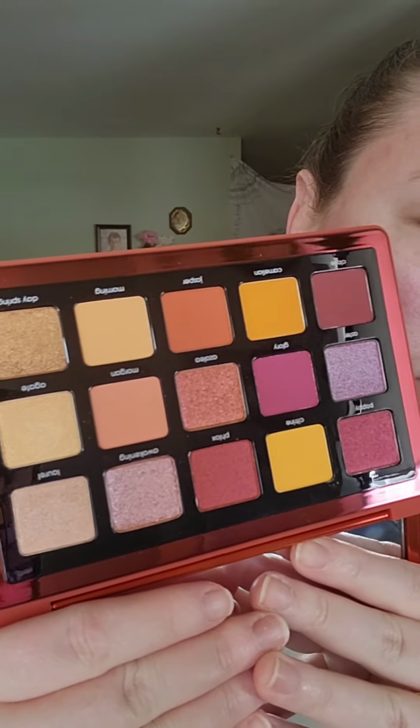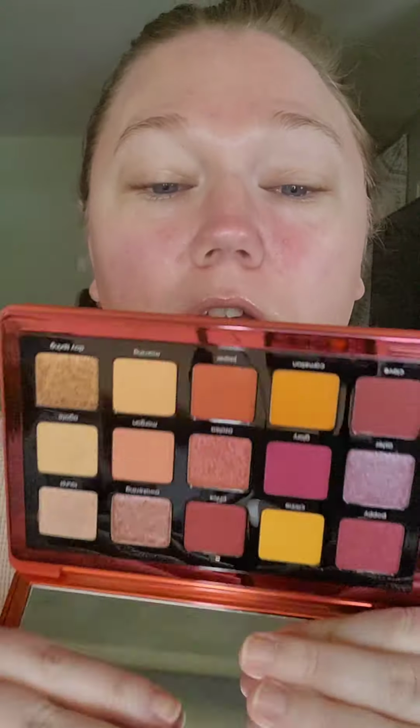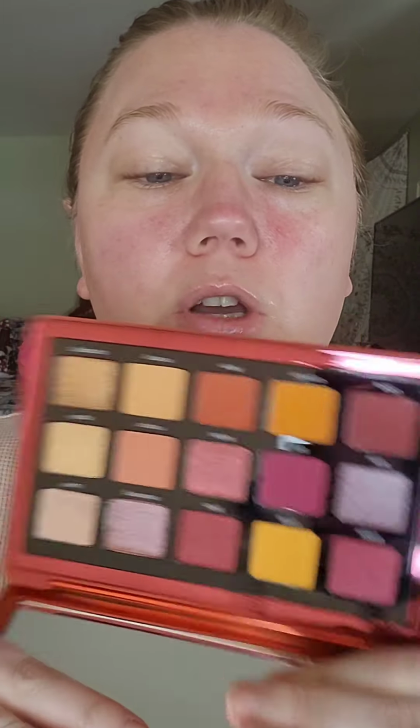We're going to use the Sunset palette today by Natasha Denona. She's colorful. She is a little bit vibrant. So we're going to use this one today. One of my comments, forgive me because I don't remember, I do have scrambled egg brain. Someone did say they'd like to see me use this. I'm going based off the first comment that hit. A vibrant color. We can do vibrant with this.